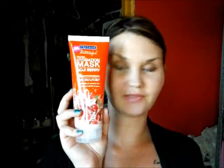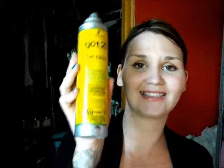For F, it's going to be the Friedman skincare line, and I'm going to go with any of their masks, absolutely any one. This is the Goja Berry facial mask, hydrating one. For G, I'm going to go with Got to Be, any of their hairsprays, and this is fantastic thickening stuff, and their special hold one, that's great.